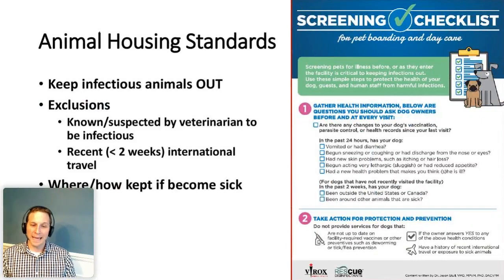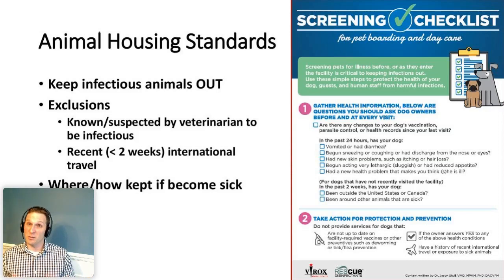Let's start with the animal housing standard. Number one, I think we all agree, let's keep sick animals out of our facility, right? Makes a lot of sense. How do we know if an animal is sick or infectious?